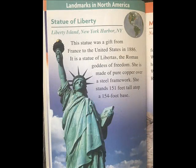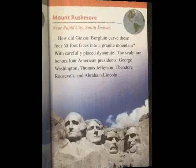Some landmarks in North America are the Statue of Liberty. This statue was a gift from France to the United States in 1886. It is a statue of Libertas, the Roman goddess of freedom. She is made of pure copper over a steel framework. She stands 151 feet tall atop a 154-foot base.